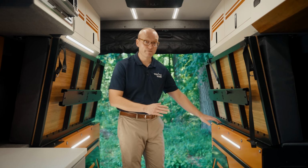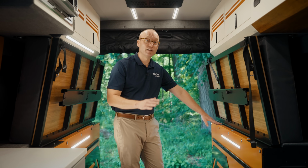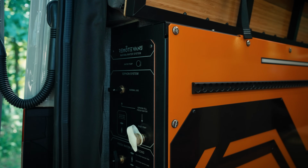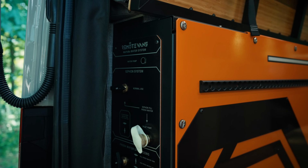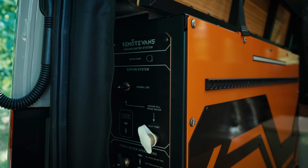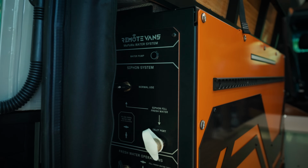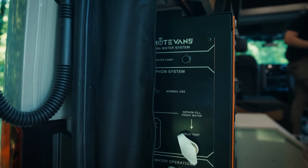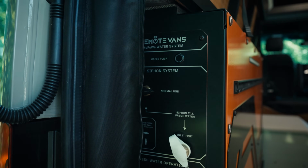This van features a very large 30-gallon freshwater tank. At the back, you can control whether you use the onboard freshwater or bypass the fresh tank and use city water. You also have a siphon fill option. You could carry a 5 or 10-gallon container of fresh water, then pop a hose in there and siphon the water out and into your fresh tank and then continue.